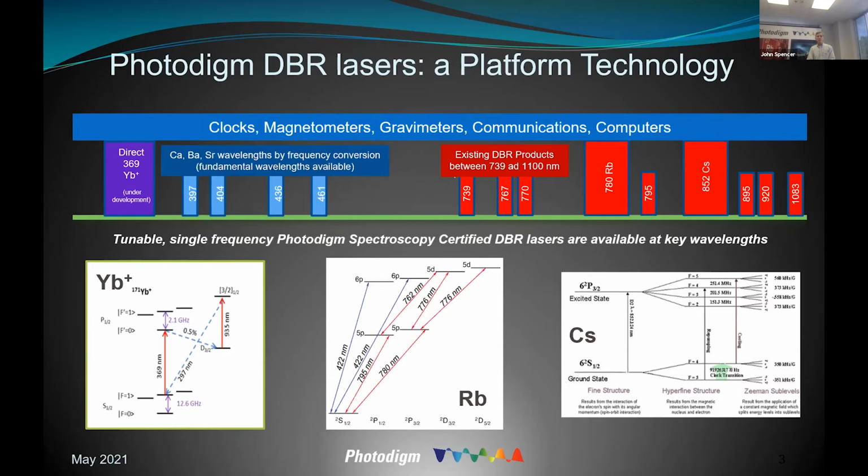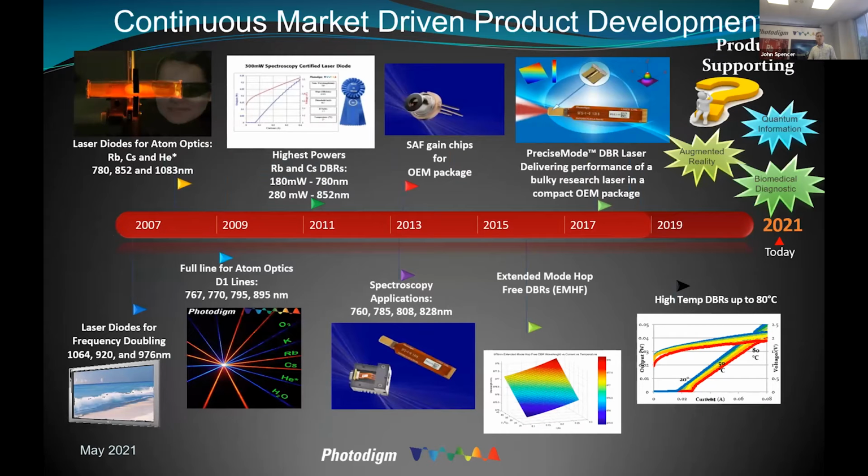On the next slide, you'll see our market-driven product development over the years. We introduced our first 780 nanometer lasers for rubidium and metastable helium in 2007. And over the years, because we are a fundamental laser producer, able to produce devices with our specific wavelengths out of our fab, we have increased our scale of products. We have over 40 wavelengths within that quantum range that we've delivered over the years.